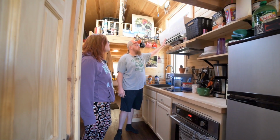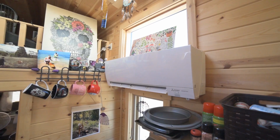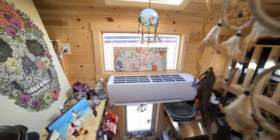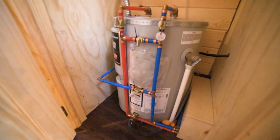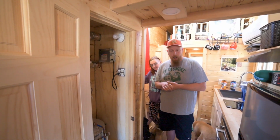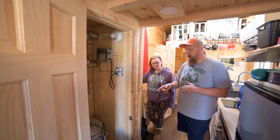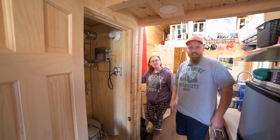With this unit right here, it's both heater and AC. Another perk about it is it does pull in fresh air and will recycle air inside the building as well, so we'll even filter it if needed. We have a tank water heater, which we do plan on moving to a tankless water heater to save money and also have hot water all the time. This will do us both when we're showering. It's just that if you want to take that prolonged heated shower, you're not going to get that.